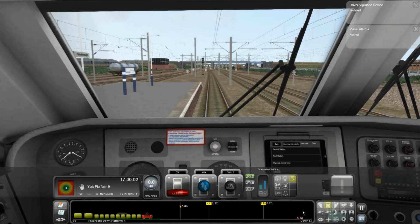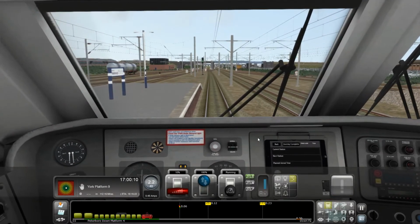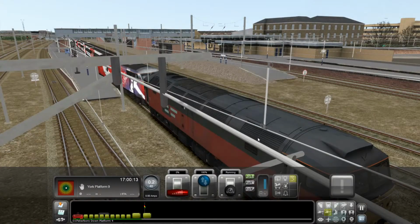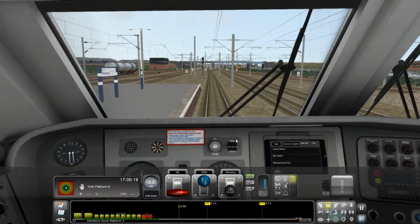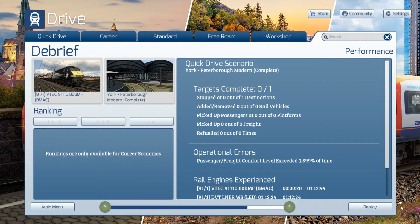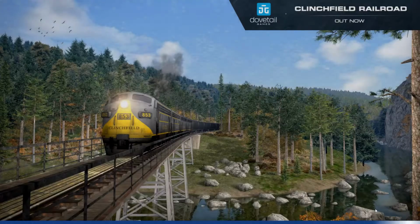Here we are. Peterborough. And I've just derailed. Poor thing. Okay, I need to be more careful. Exceeded most. How can it not be exceeded all the time?